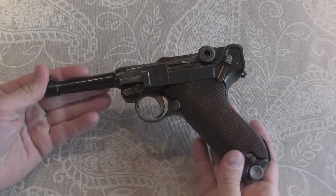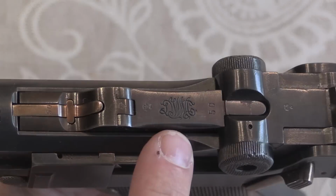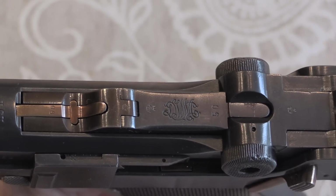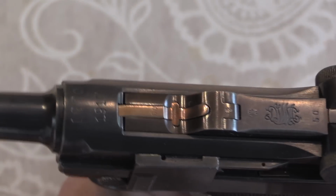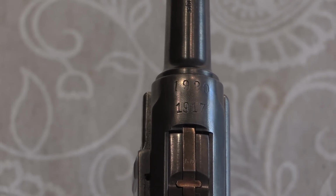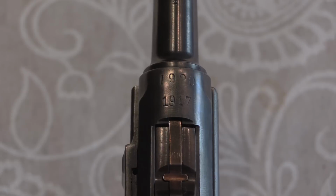So mechanically, this is a standard P08 Luger. And if we look at the top, on the toggle, we start with a DWM stamp. That is Deutsche Waffen- und Munitionsfabrik. They were the main factory making Lugers at first. Other companies started later on, but DWM was the original. And then we have a 1917 manufacturing mark. So this was a World War I era Luger. Almost certainly saw use, either police or military use during World War I. And then it has a 1920 stamp above that.